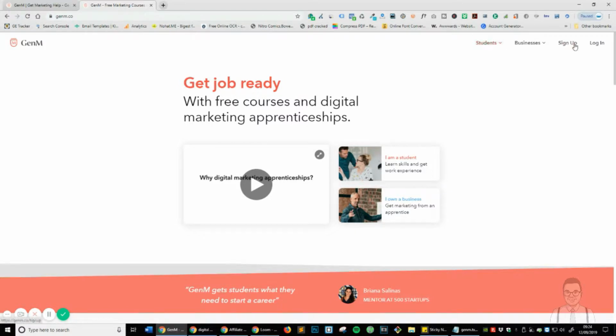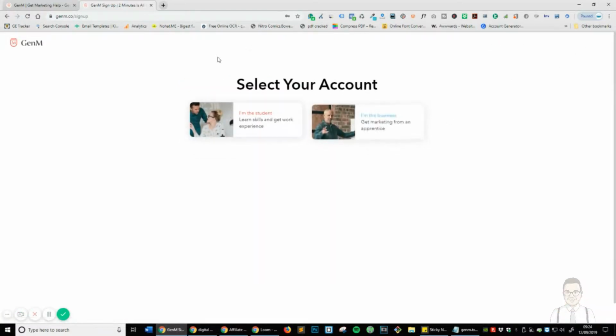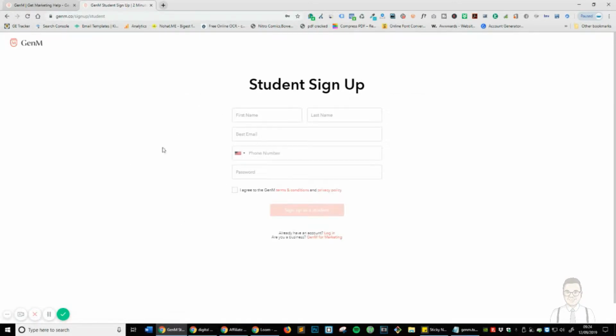So I'm going to click sign up, and now this really pretty interface comes up. So are you a student, or are you a business? I'm going to do it from the student's point of view, but if you're a business, it's basically the exact same. So I'm going to click I'm a student, and now I'm going to fill out this information and click sign up as a student.